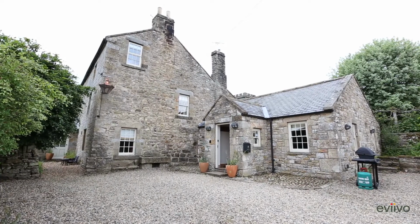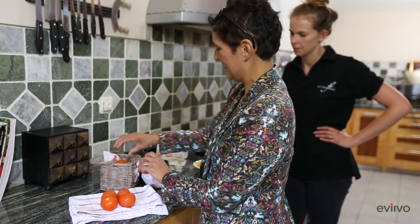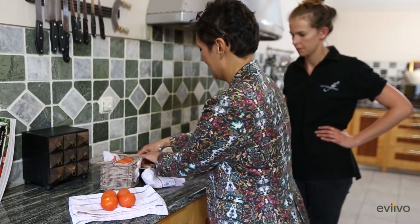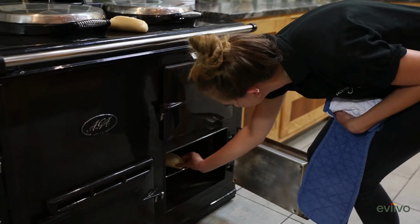We've got some new guests who are new to glamping and they have requested a breakfast hamper. Ooh, okay. So that's what we're going to do. So I'm putting together a breakfast hamper for some of Nikki's guests. It's a special request, so you've got to get it right.